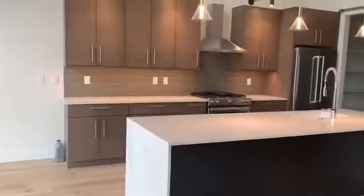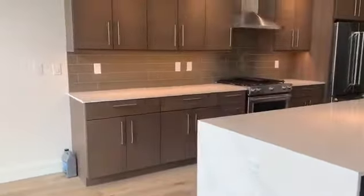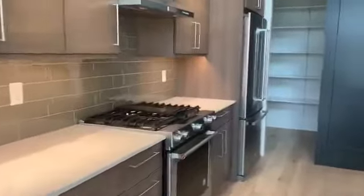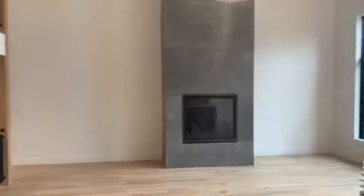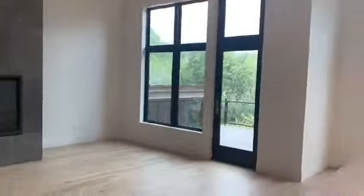Kitchen. Waterfall countertop, quartz. Stainless steel appliances with range hood. It's your walk-in pantry. Sensor light. Looking out to the living area. This takes you out onto the deck.